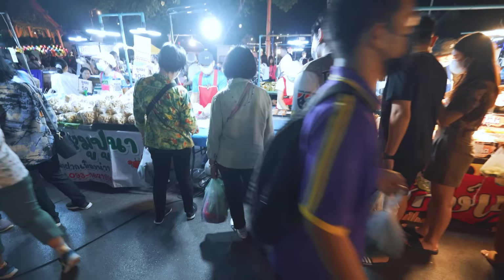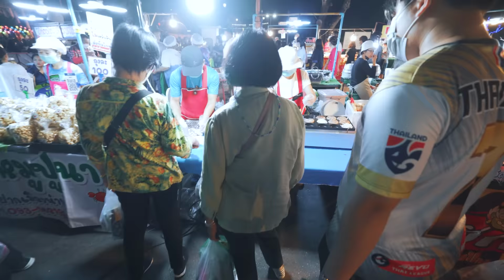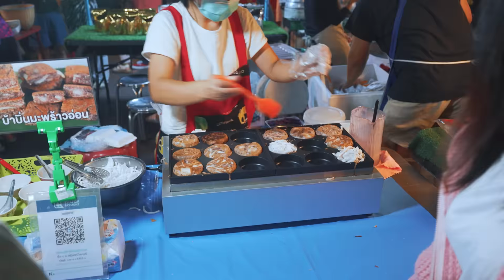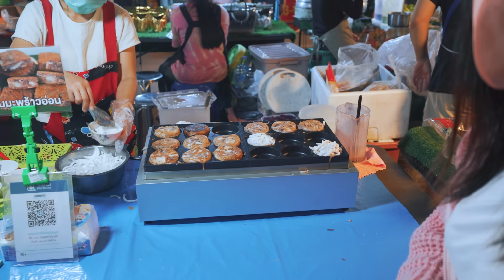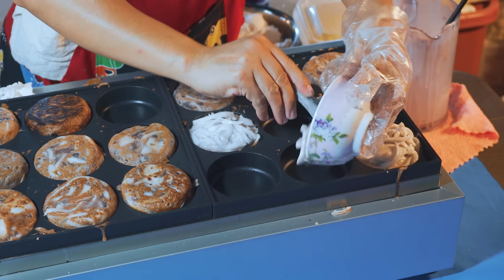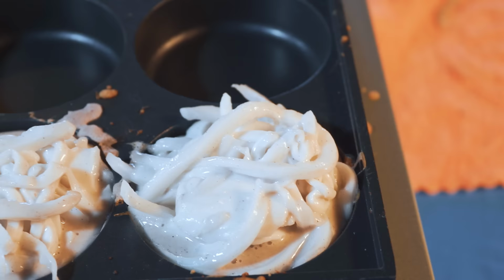Okay, this is something interesting and something unknown for me. It looks like kanom babin, looks like kanom krok, but I don't know. Wow, that's a lot of coconut.